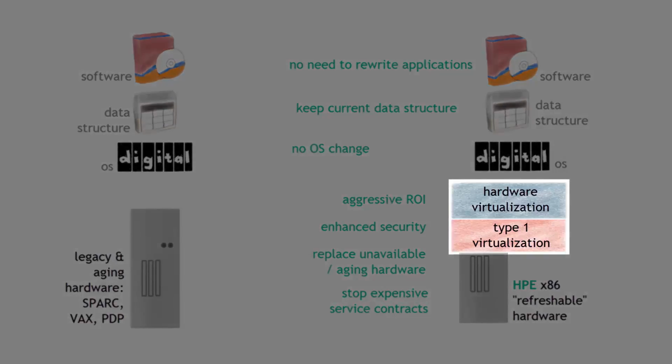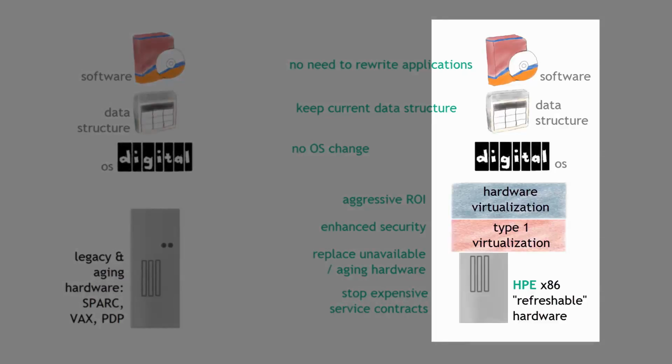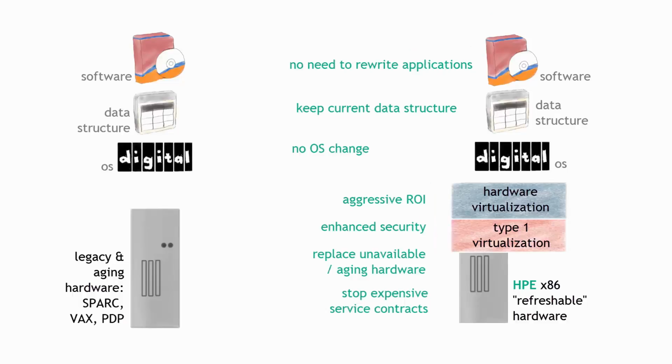And then we load hardware virtualization software right on top of that type 1 virtualization. That allows us to create an environment that is truly a hardware emulation of that legacy environment. And that is why you see operating system, data structure, and software not change when you move from the legacy to the new architecture. There are many benefits to replacing a legacy Sparc, VAX, PDP environment with an x86 platform.